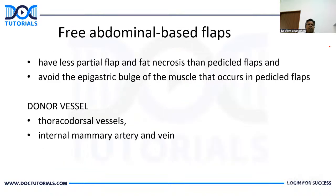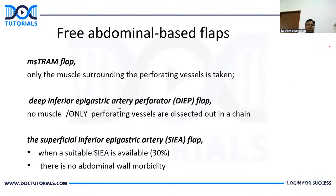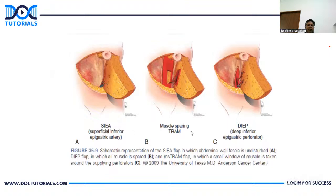But the free flaps are mainly deep inferior epigastric artery flaps, or superficial inferior epigastric artery flaps, or muscle sparing TRAM flap. Let us see here. Here, you can see, as a free flap, this part of the fat is taken, the perforators are identified, the deep inferior epigastric artery perforator is chased and this flap is taken.